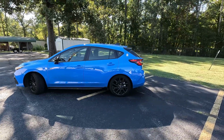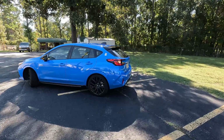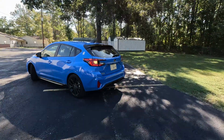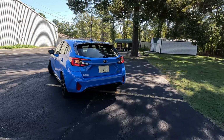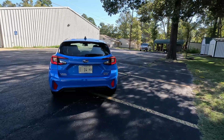But thoughts on the 5-door hatchback? I know you traditionally have not liked hatchback cars. Well, it doesn't look like a droopy diaper. Okay. So that's a win. Yeah, and I wasn't immediately like, oh, it's a hatchback. Yeah. So that's good too.